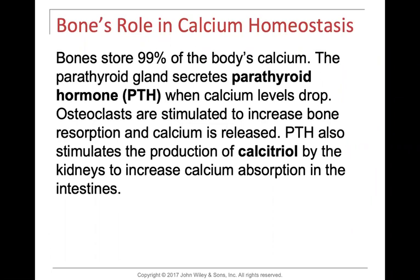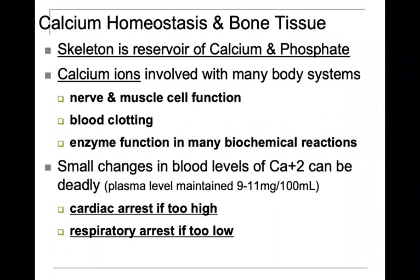Parathyroid hormone also stimulates the production of calcitriol, which is vitamin D, by the kidneys to increase the absorption of calcium from your diet. Okay, so that's really important. Now, why is calcium important? Calcium is involved in many body systems. A biggie is nerve and muscle cell function, and I'm going to go in a little bit more detail.